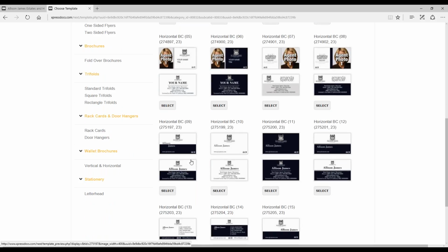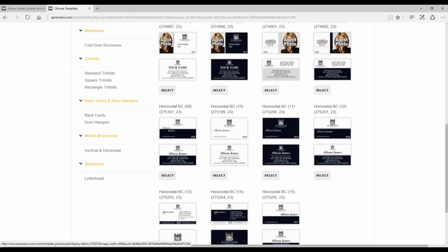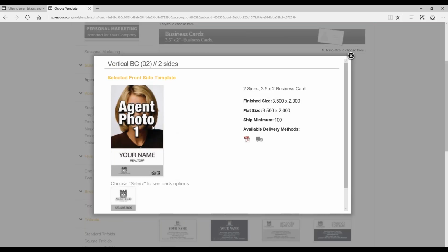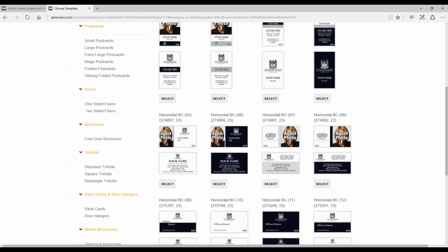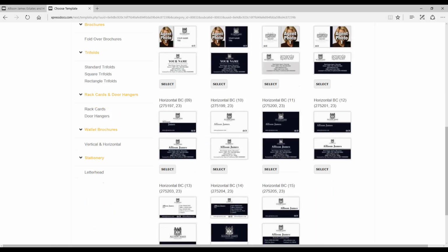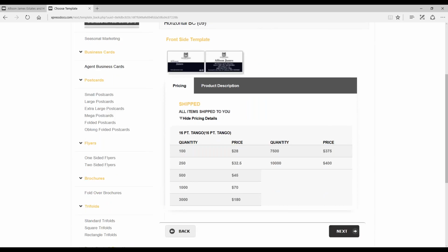Some of them are not going to have headshots, so if you don't have headshots or you don't like to use a headshot on your business cards, there's options available for that. You can see there's quite a few different business card designs here. And any of these, you can select them, you just click on them, it'll give you a higher resolution look at that. You can take a look at that thumbnail, see if that's one you want to work on. So any of these that you see, you could select them just by clicking the select button. It'll give you a confirmation of the different costs.